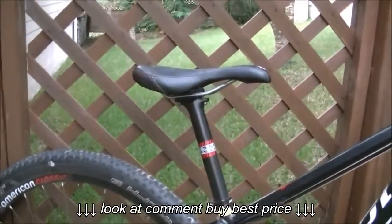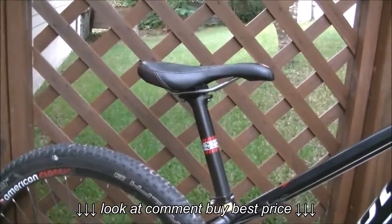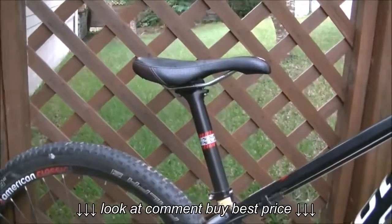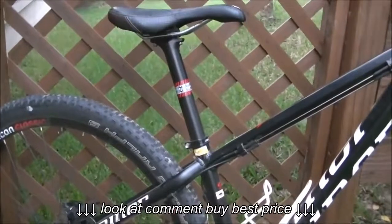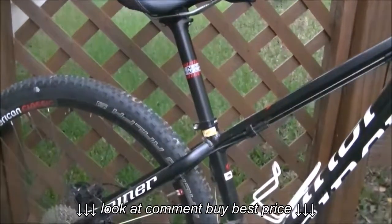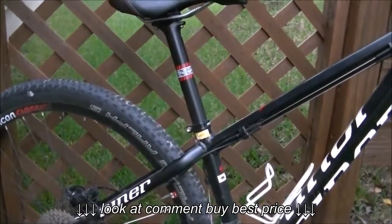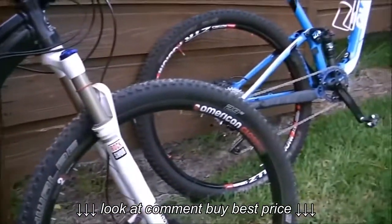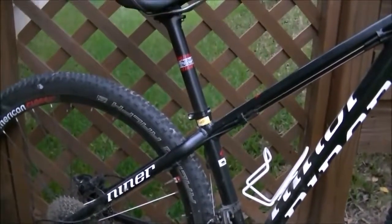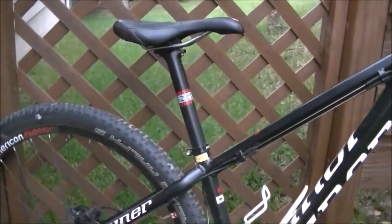So riding a hardtail, you're going to have to get out of the saddle more, and I'll talk more about the fatiguing factor of a hardtail versus full suspension in a few minutes. But you have to use a little bit more body English and be a little bit more attentive on a hardtail than you would be on a full suspension. And that is why oftentimes I recommend a hardtail to new riders, because a hardtail teaches you and forces you to be a better rider.